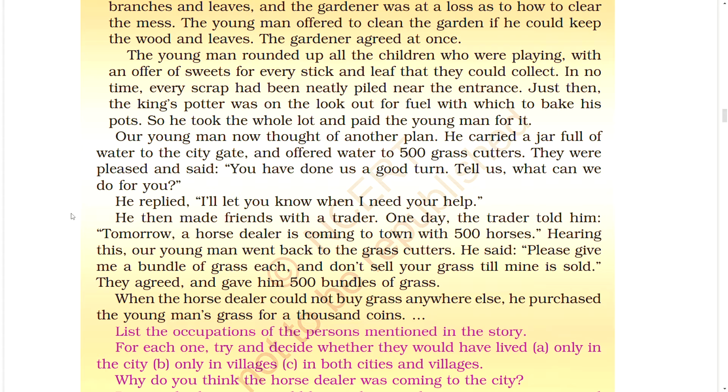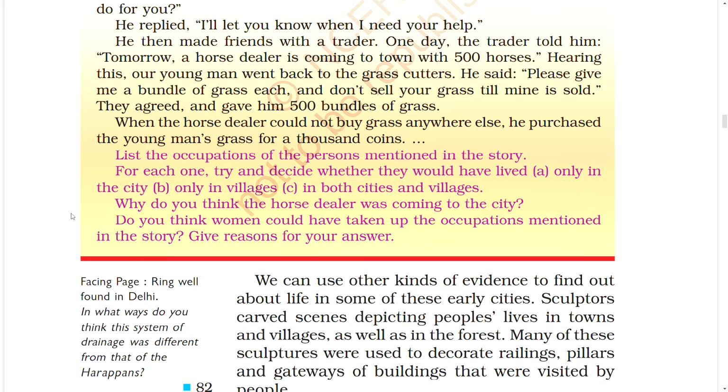List the occupations of the persons mentioned in the story. For each one, try and decide whether they would have lived only in the city, only in villages, or in both cities and villages. Why do you think the horse dealer was coming to the city? Do you think women could have taken up the occupations mentioned in the story? Give reasons for your answer.